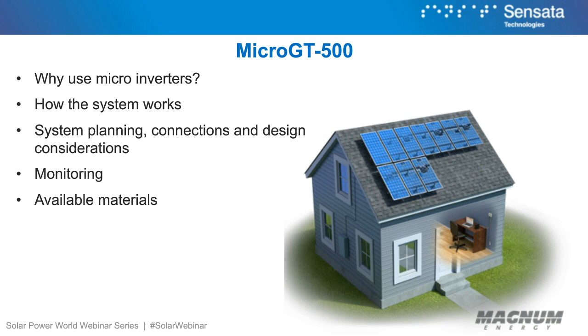So we're going to get down into our Magnum products now with the Micro GT and the components required for this, system planning, the connections, design considerations, how the system works, the monitoring that's available, and in the end we'll summarize the available materials that you can source to get this project going.